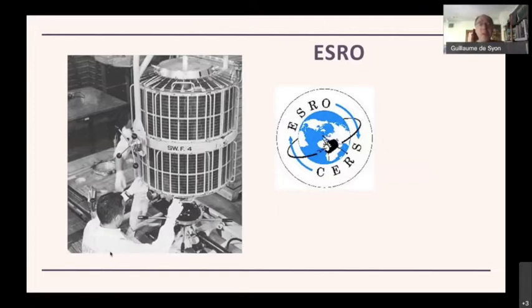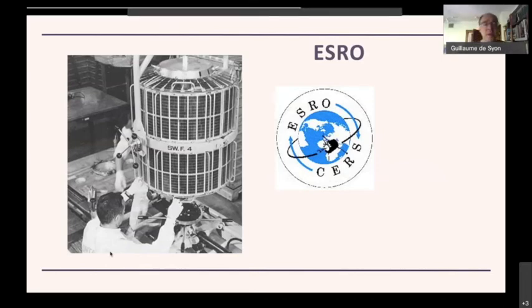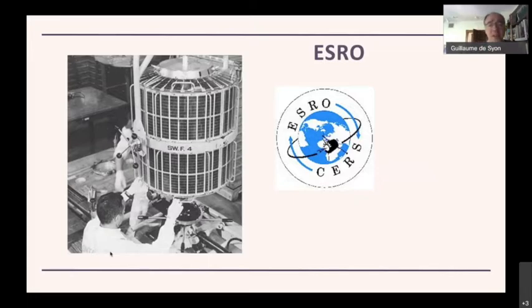One will be the European Space Research Organization, which will be essentially an assemblage, a committee of multiple countries involved in orbiting scientific satellites, and in particular TV communication satellites manufactured by Germany but orbited by NASA. In other words, ESRO will pay NASA to send European-built satellites up. ESRO is, in fact, a pretty successful element of early space Europe.